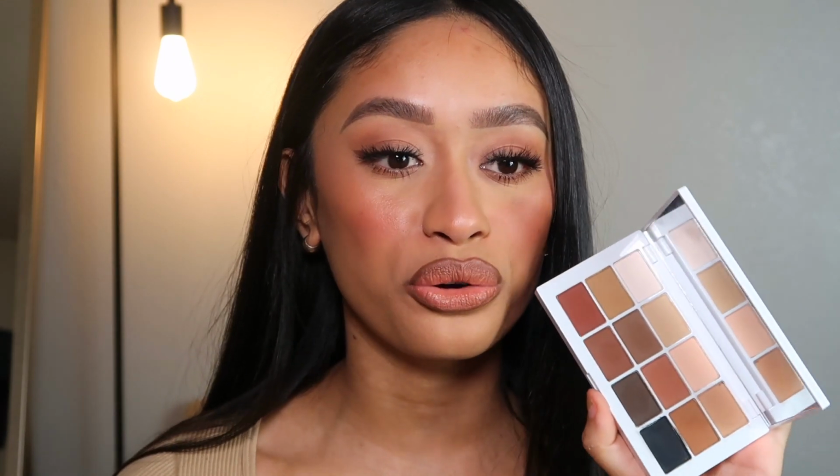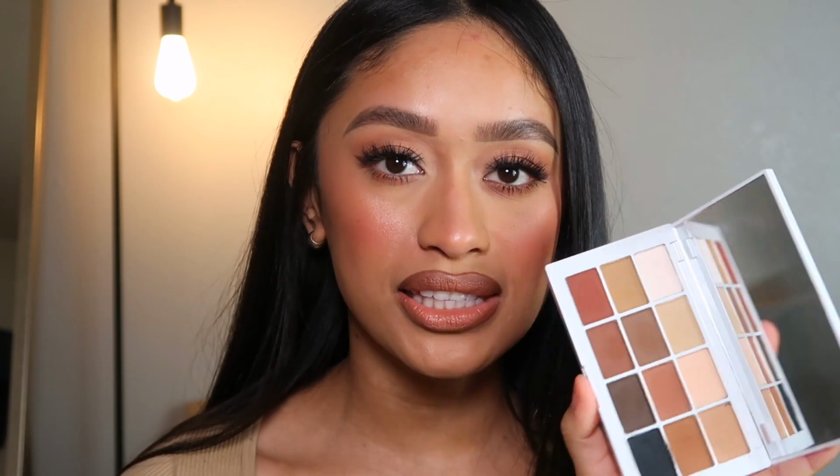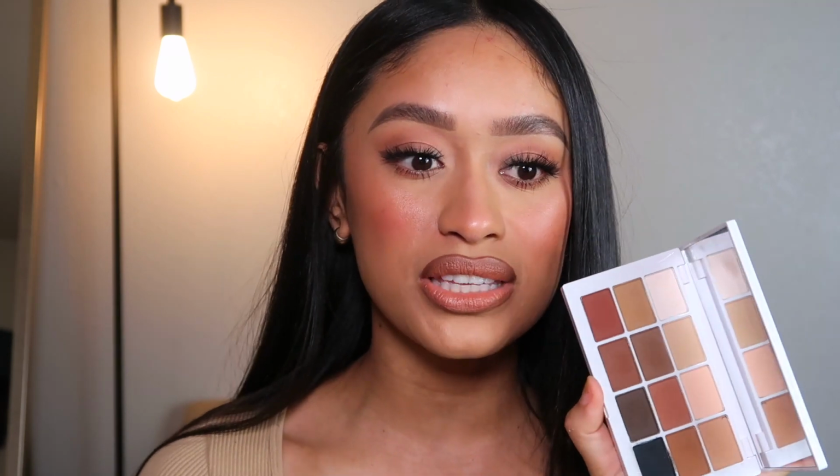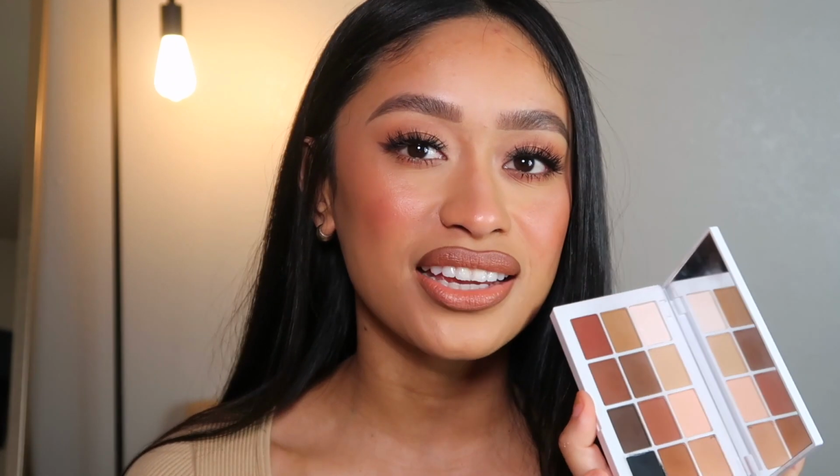It just comes with a really good range of colors. You have every matte shade you would need. These are great transition shades. They're great for your kit as well if you're a makeup artist. You just need those staple matte eyeshadows. So this one literally comes with everything. They blend out really nicely. Yeah, I've really been gravitating towards this. I use this every single day. Anytime I do my makeup, I always reach for this. It just has those signature colors, so definitely recommend.